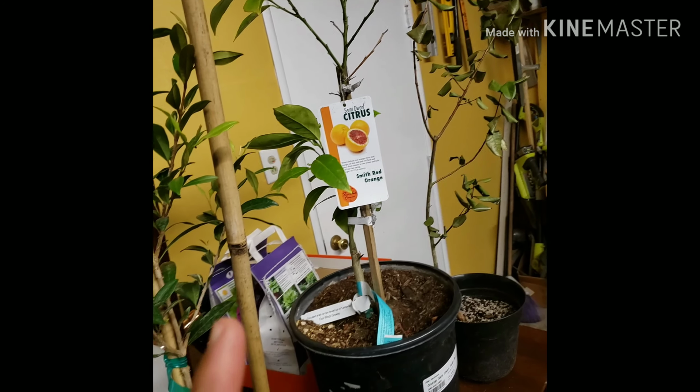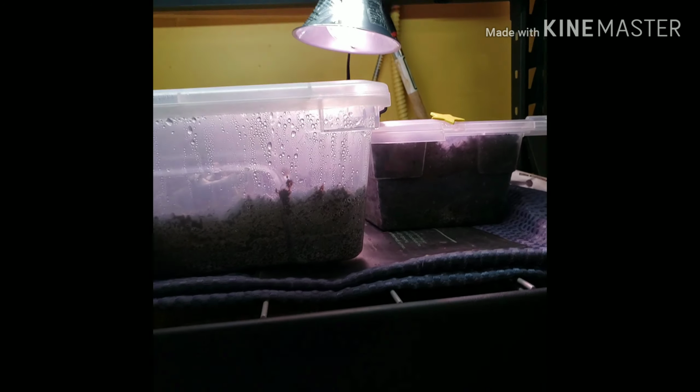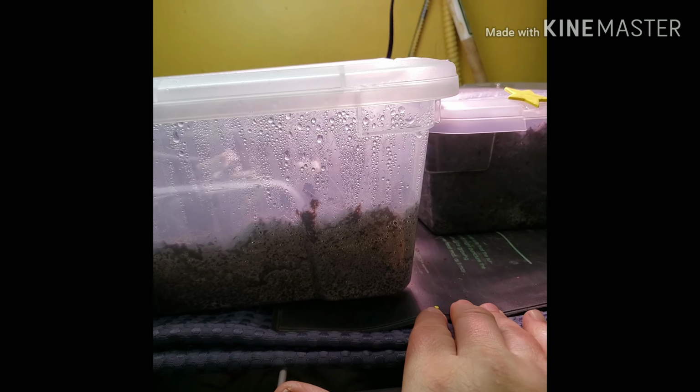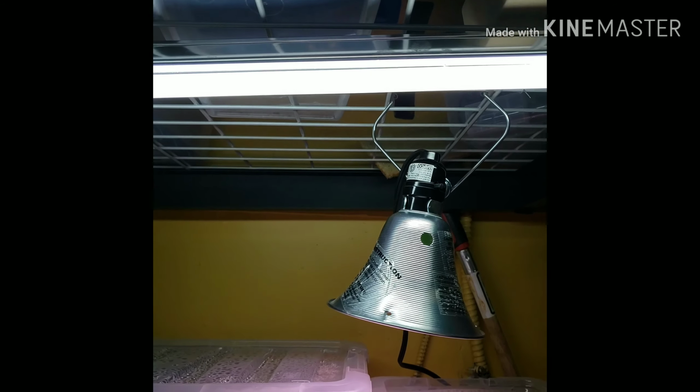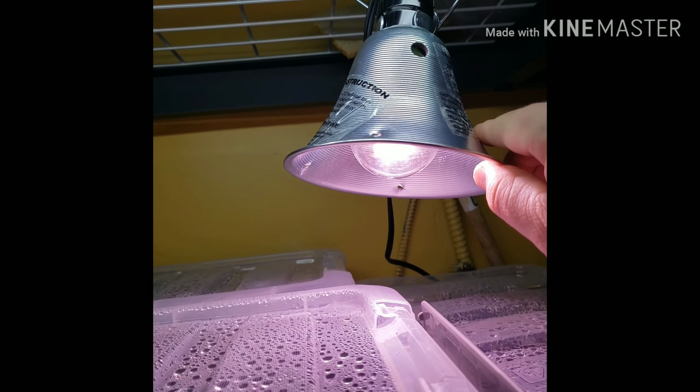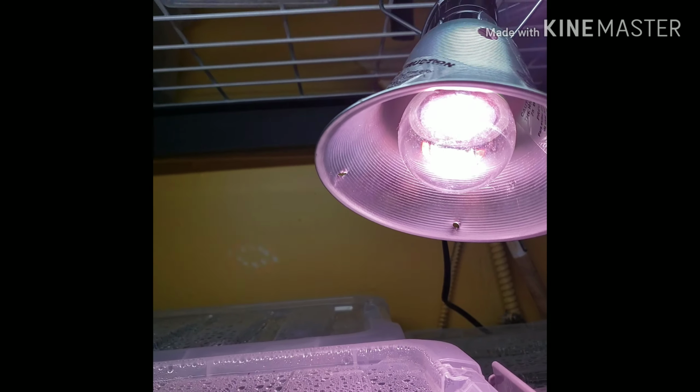All right, one last thing, guys. And I'll let you guys go. This is an update of my fig cuttings. Recently set this little thing up. Heat mats on both sides, and set up the grow light up here, and also this one as well. Pretty cool looking. And let's take a look at the progress so far.